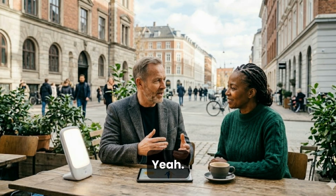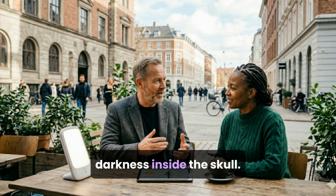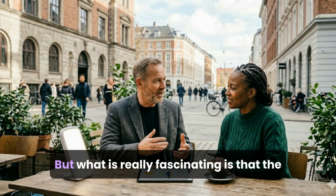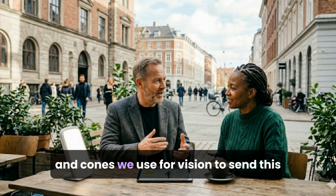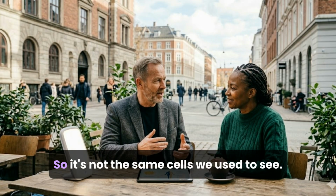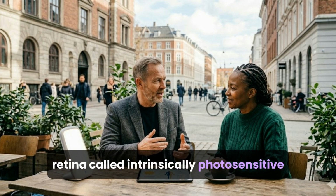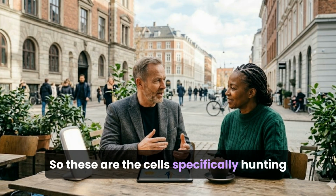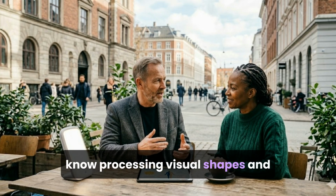Okay, the SCN. The SCN is essentially the conductor of the body's orchestra, but it sits in total darkness inside the skull. So it relies entirely on a dedicated pathway from the eyes. Right. But what is really fascinating is that the eyes aren't just using the standard rods and cones we use for vision to send this signal. Wait, so it's not the same cells we use to see? No, not at all. We have a distinct subset of cells in the retina called intrinsically photosensitive retinal ganglion cells, or ipRGCs. So these are the cells specifically hunting for daytime light, rather than just processing visual shapes and colors.